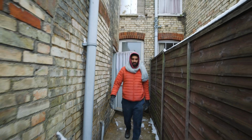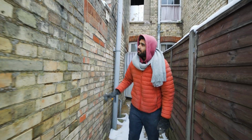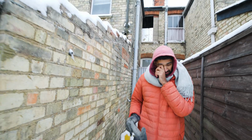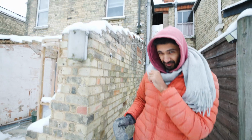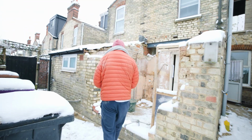Oh, hello. We're back outside. We're at the same temperature as it is inside. So, if you look to the right, you can see our extension. As I said to you, it's a convertible extension. So just picture Jay-Z in the back of the Maybach, with the roof gone. This is the vibe we're going for.